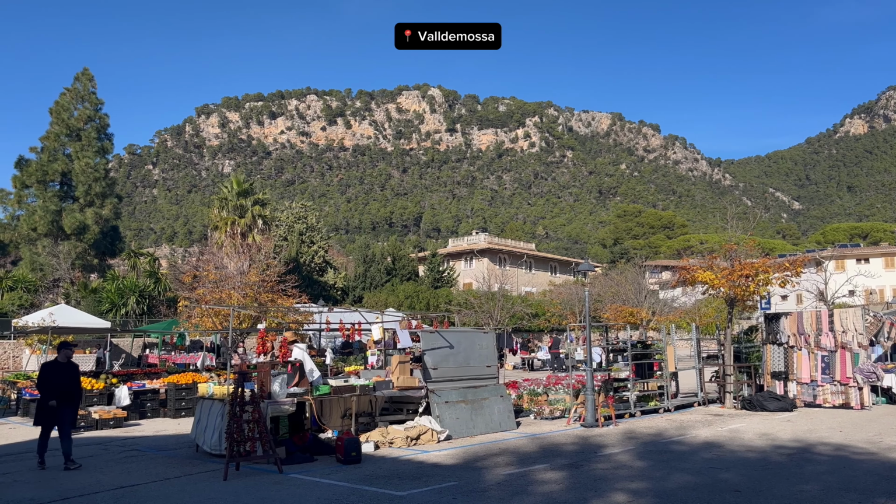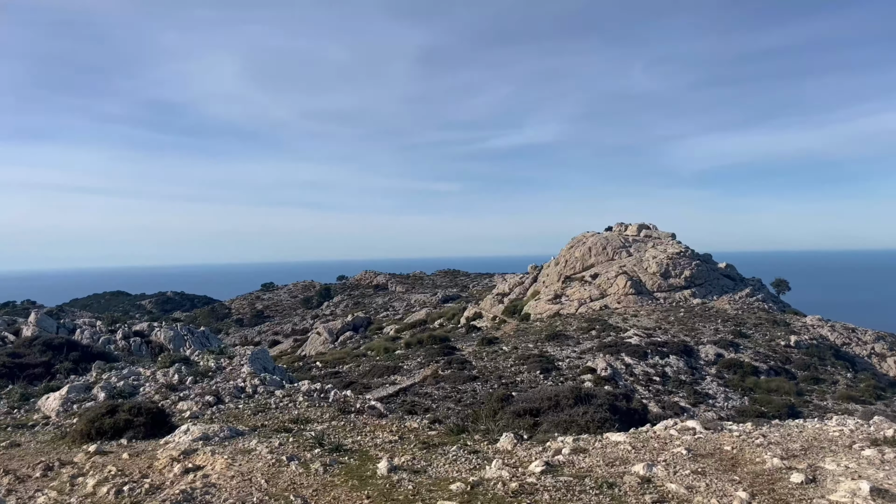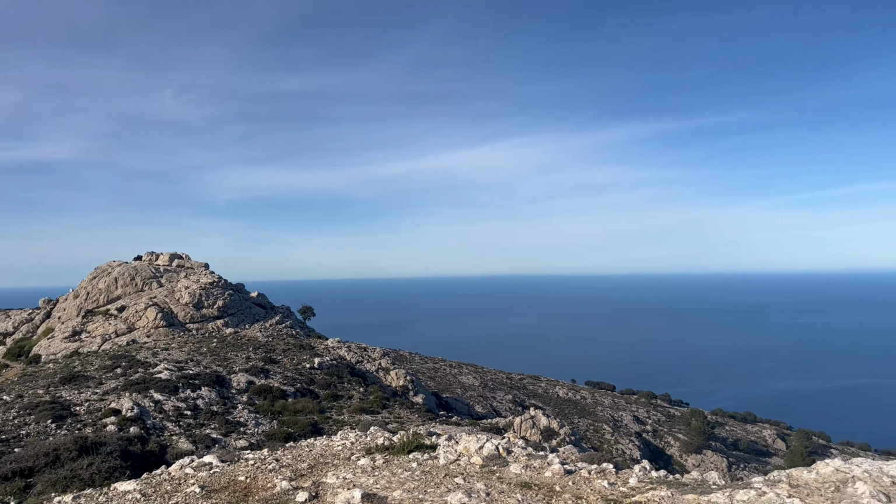I really lucked out finding this amazing trail through Valldemossa on AllTrails. It was seamless and stress-free with the app, but I will say that a lot of people did get lost because there are parts that are really rocky and it's hard to know where the actual mapped trails are. This was stunning. If you're in Mallorca, a hike is definitely something to add to your list.